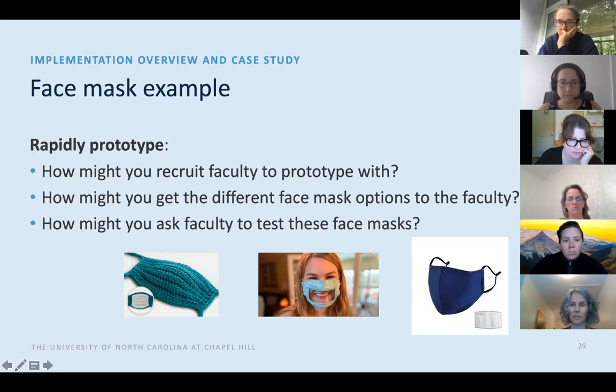Leslie would want to know that these masks were vetted by infectious disease experts, and in the immediate future, instead of waiting till the fall to test these, if we're trying to do this now, asking people who are already teaching summer classes. And then Maureen, great question.